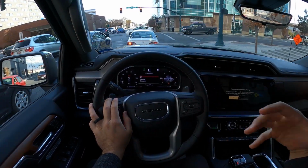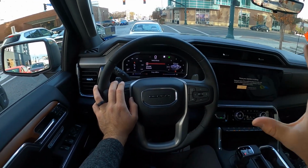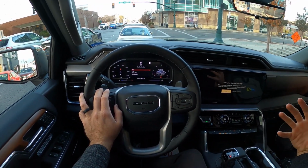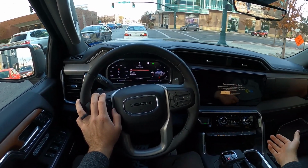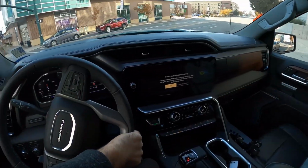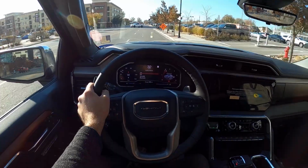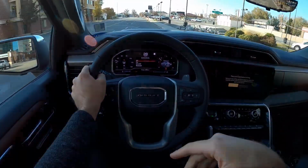So summing things up, I love how this truck looks. I love how it drives as well. And $76,000 is definitely a lot of money, but at this point, a fully loaded Ram 1500 Limited, you're looking at over $80,000. A Ford F-150 Limited, you're looking at over $80,000. So I wouldn't call $76,000 a bargain, but when you compare it to its competition, just listen to that V8, this is looking like a pretty solid value. Let me know what you guys think about it.